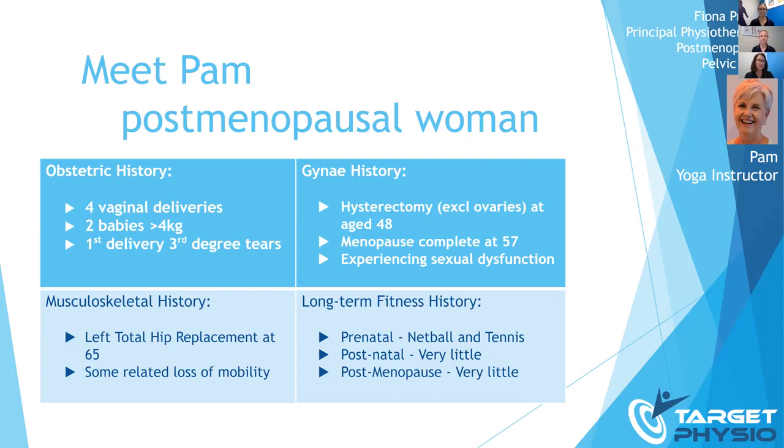Her musculoskeletal history, her left total hip replacement and loss of mobility. There's lots of people who don't rehab fully after hip replacements. And so Pam has got some scope there too. And looking at Pam's long-term fitness history, we see that when she was younger, before she was encumbered by babies, she loved netball and tennis. After that, as Heather alluded to, very little happened.